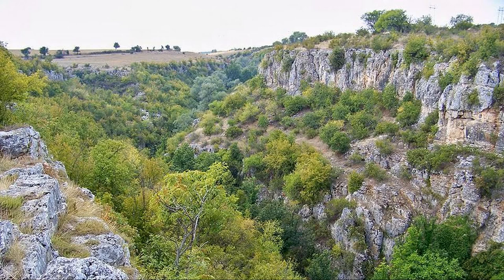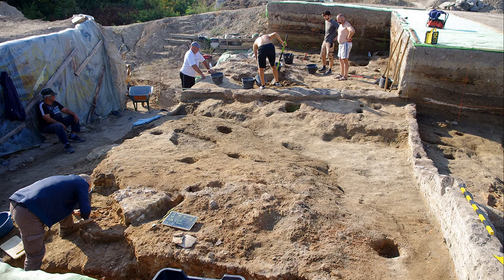Six buildings dating to the end of the Stone Copper Age were discovered during the survey. The settlement perished in a fire, and in one of the dwellings the remains of five badly burned human skeletons were found, one of which has a copper axe next to his head.